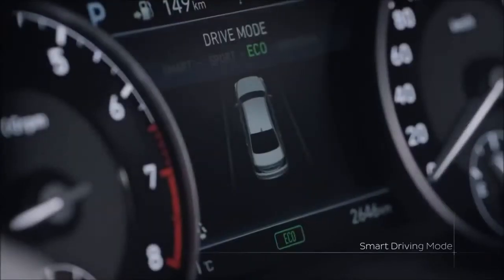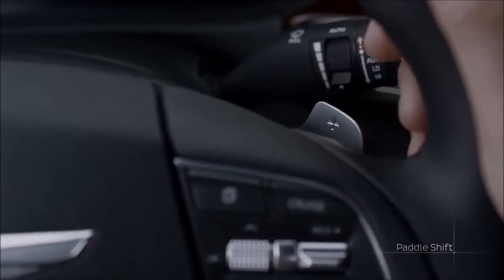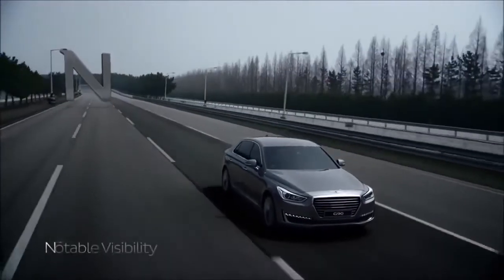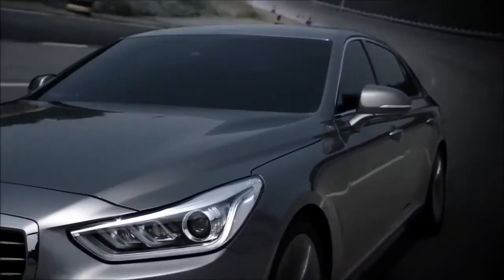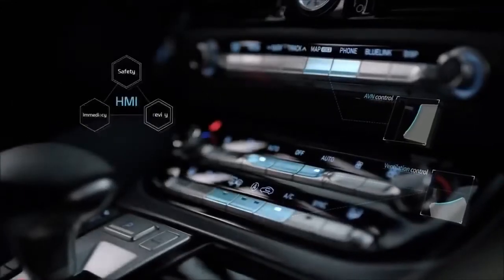Smart driving mode monitors your driving patterns and environment in real time and automatically improves fuel efficiency or driving performance. The AVN and air conditioning buttons are intuitively located. They're angled in the perfect position for you to reach out and control them.